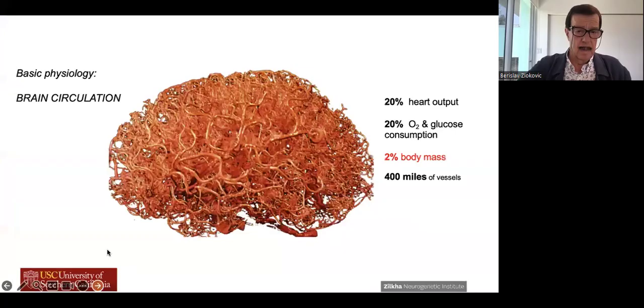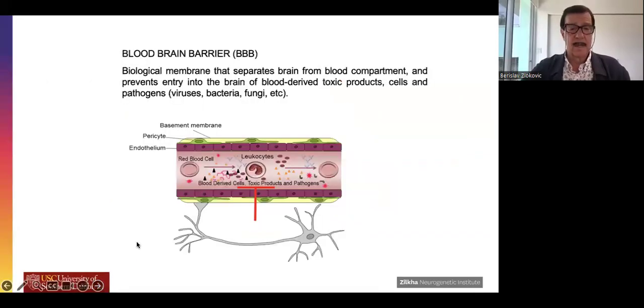Just to remind us of the basic physiology of brain circulation, the brain receives about 20% of heart output and spends in the resting state 20% of oxygen and glucose. It's only about 2% of body mass, so it's a very highly vascularized and metabolic organ with about 400 miles of blood vessels in human brains. So it's about 600 kilometers.